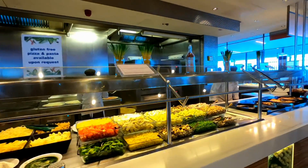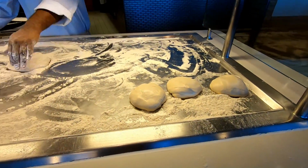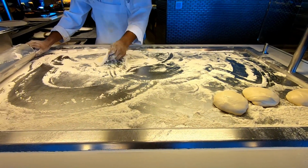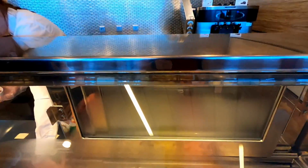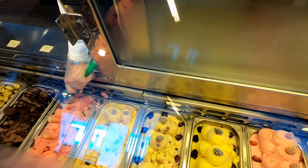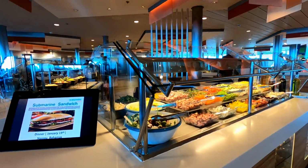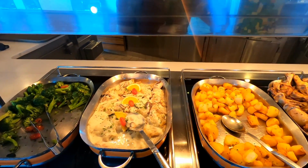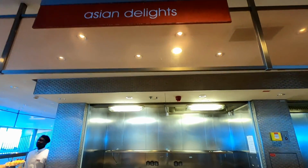There's even an ice cream station here for soft serve or hard ice cream. I don't know what the other option is. Either way, you can see it here for yourself, and they also have some toppings you can put on there yourself after you get your ice cream. Or you could just keep it healthy and go with the garden fresh salad. They have some great variety for making your own salad as well. So I'll let you see some of the food options available here at the buffet.